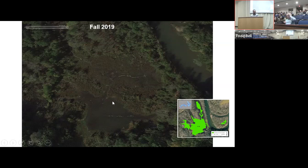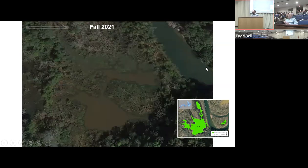This is fall of 2019 when we stocked that small wetland complex. This is fall of 2021. A lot of these are other wetland plants. What you see here was majority hydrilla. So hopefully you guys can see the transition there.